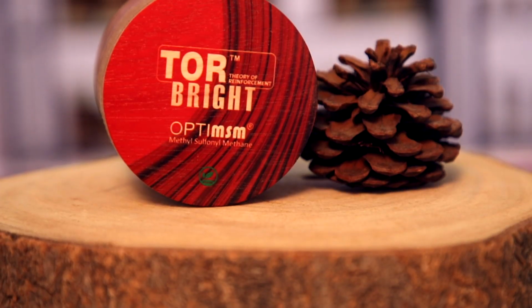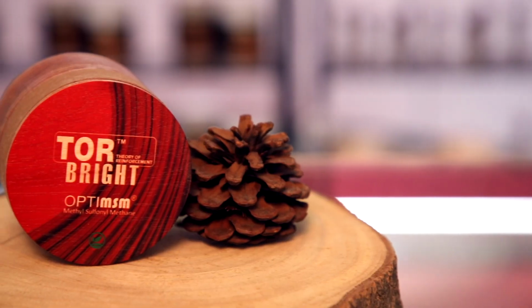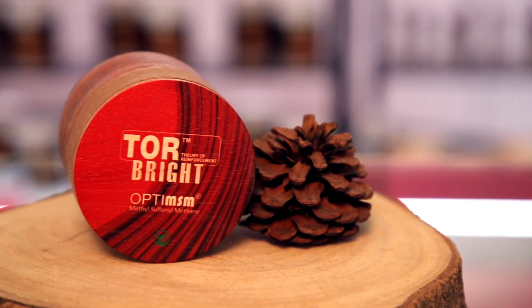So the first product that I want to talk about is TOR Bright. It is based on an ingredient that is patented for its skin smoothing and skin softening effects, and that is MSM. Extremely rich in sulfur. It has antioxidants and anti-inflammatory properties. In fact, it is extensively used in sports medicine for post-workout recovery, faster healing and increased performance.